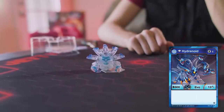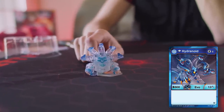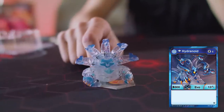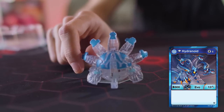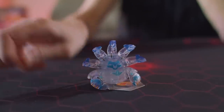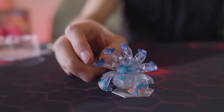Big pop open there. Gosh, he looks huge actually, even just for a core Bakugan. All of the heads just splay out like that. That's so awesome looking. He looks like some kind of bloomin' onion, like Outback Steakhouse or something. You can also see the sparkly paint very well on the back. Doesn't beat out the single-headed Hydranoid, I don't think, from the last line, but he's pretty cool.